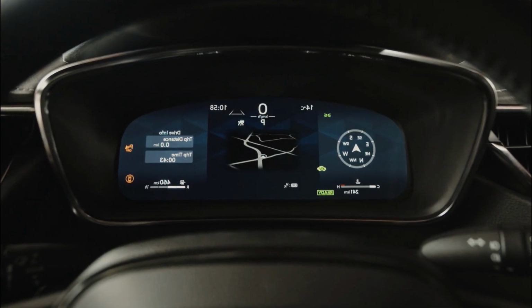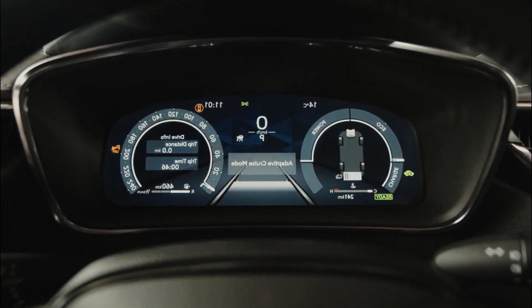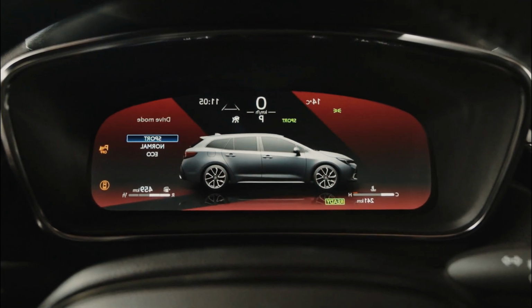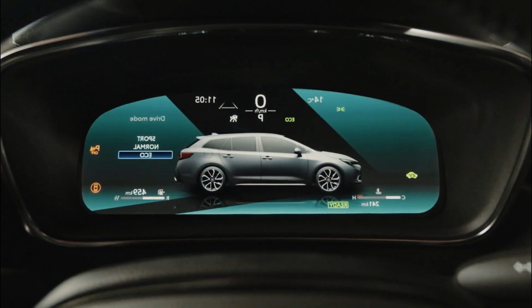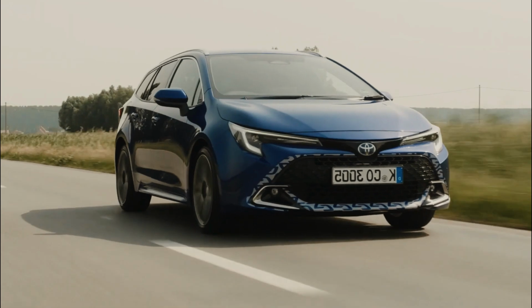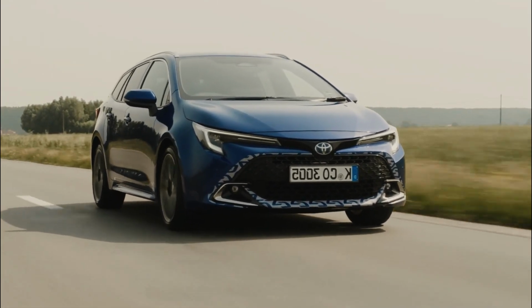On the other hand, the driver's screen, which is 12.3 inches big, can now be customized between 4 different modes. These include casual, smart, sport, and tough. It can also be customized to show the information that you want, but the process of doing so is a bit clunky.